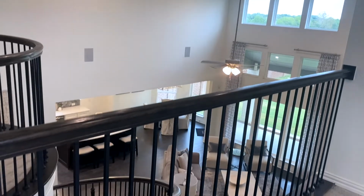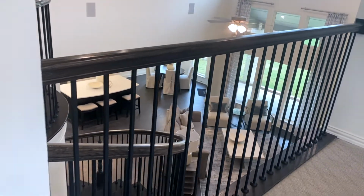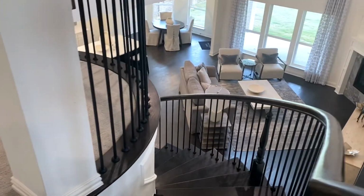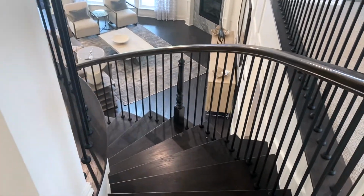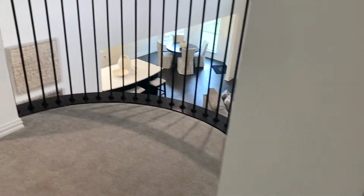This is another reason why this home would sell us, because just the view from the top of the stairs, it is beautiful and just open. I love openness.